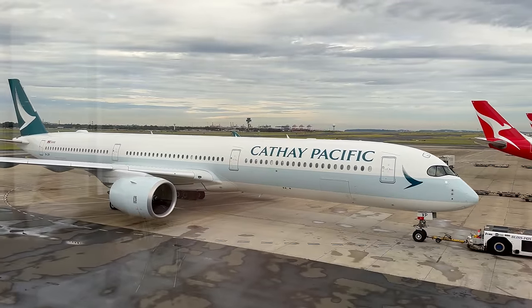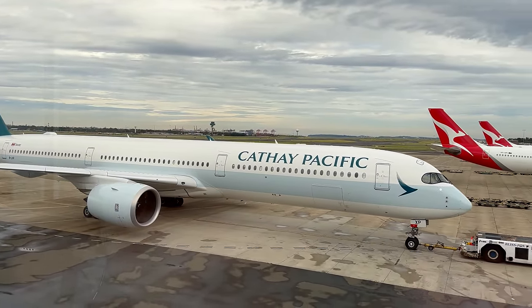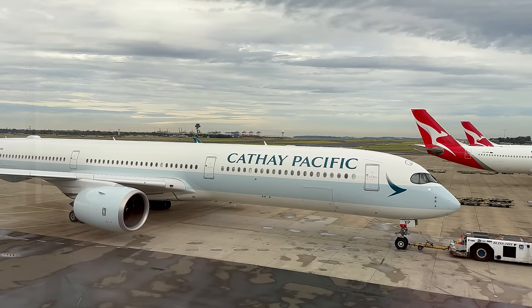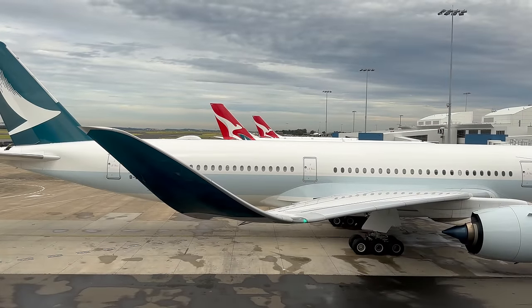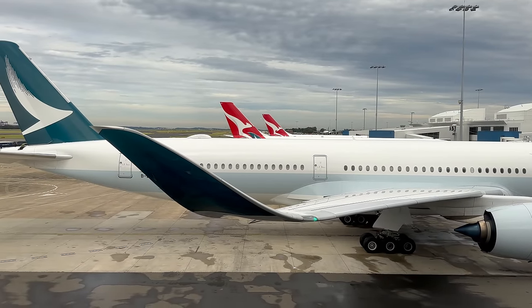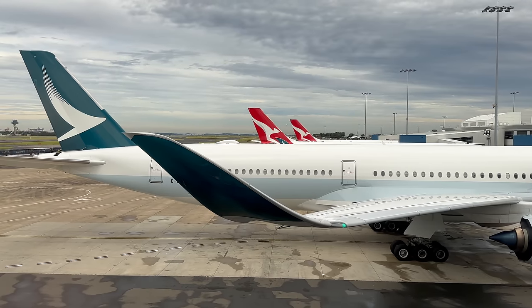The number of carriers on Earth that lean heavily into the heritage direction when it comes to their livery is very few, and I really appreciate it when they do it. I also love the windows here for how close you get to the aircraft. This is not zoomed in at all. I don't think I've ever been closer to a wingtip in my life.